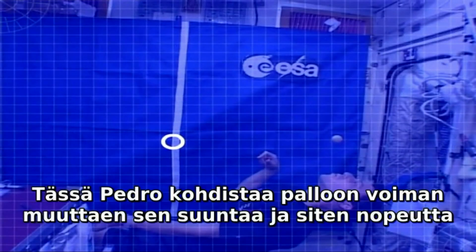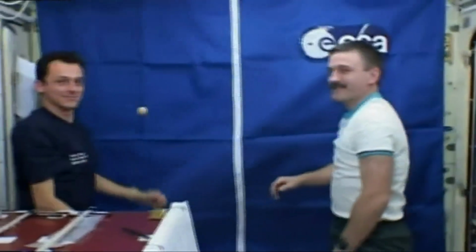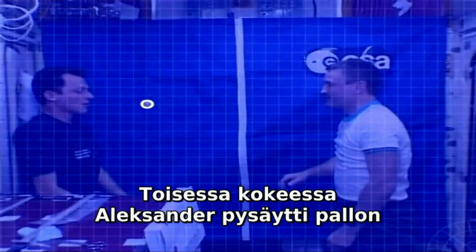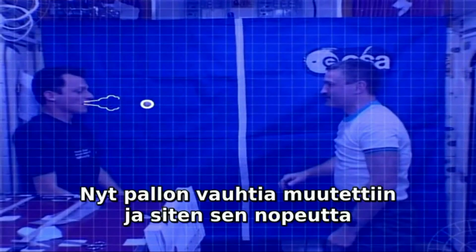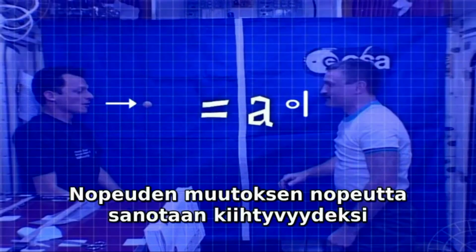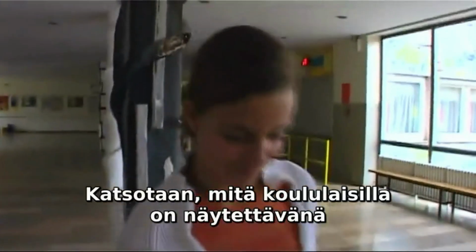Here you can see Pedro applying a force to the ball. He is changing the ball's direction, therefore changing its velocity. In the second experiment, you see Alexander stopping the ball. Here he's changing the speed, therefore he's changing its velocity. The rate of change of velocity is called acceleration. Let's see what our schools have to show us.